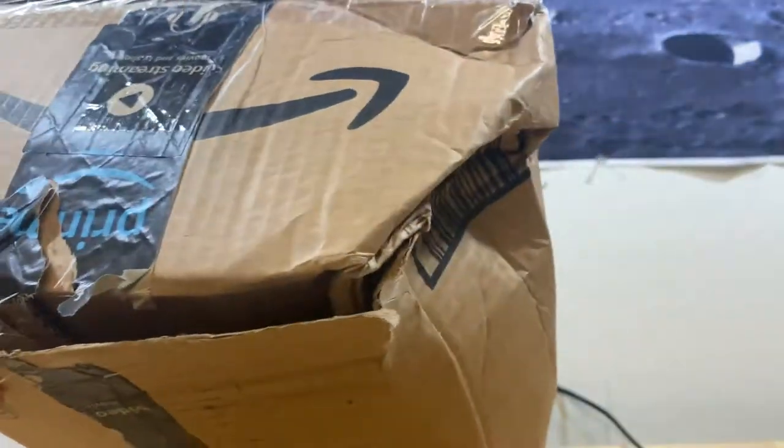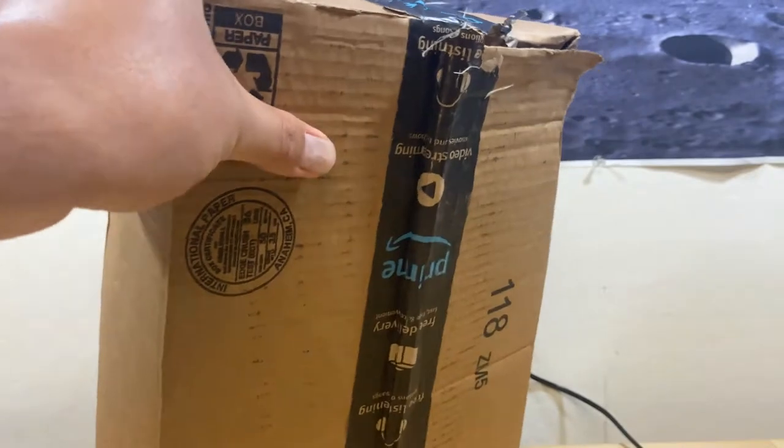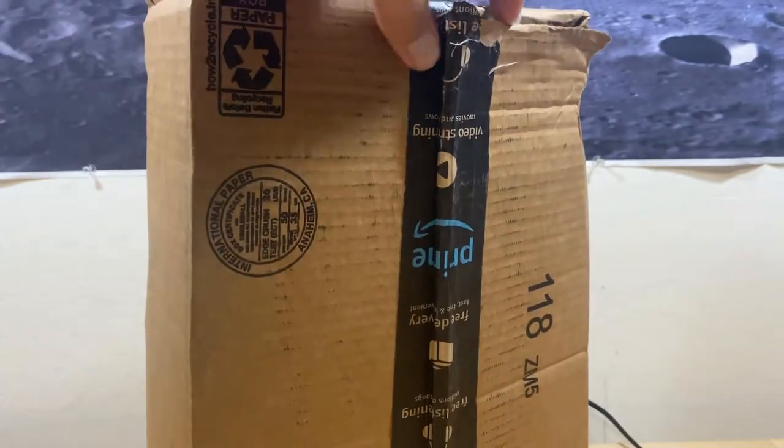So let's see, the box is a little beat up. There's a corner right there, you can see the corner. It came a little beat up, but I'm excited. Kind of forgot what I got actually.